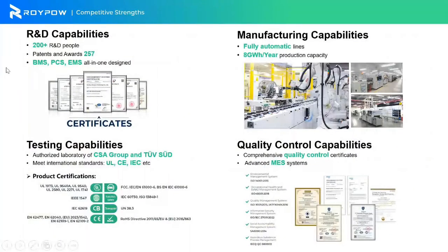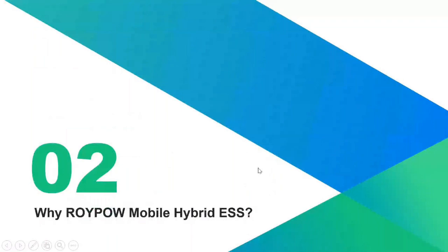This page shows our R&D, manufacturing, testing, and quality control capability. We have fully automatic lines with 8 GWh per year production capability, and our products are authorized by CSA and TUV certification groups. The second part is why choose our ROYPOW Mobile Hybrid ESS.